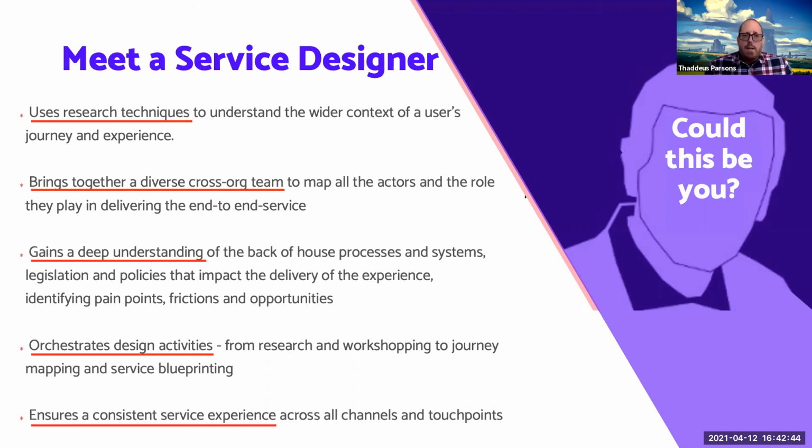But we're definitely there. Our role is about bringing people together across organizations and teams, multidisciplinary, and we're looking to map all those actors, the role they play, and understand what they need to do, what needs to be in place. And that front to back, the end to end, you'll often hear. So that front stage, backstage diagram that Steve showed earlier, understanding what all those things are and how they fit together, is core to what we do.